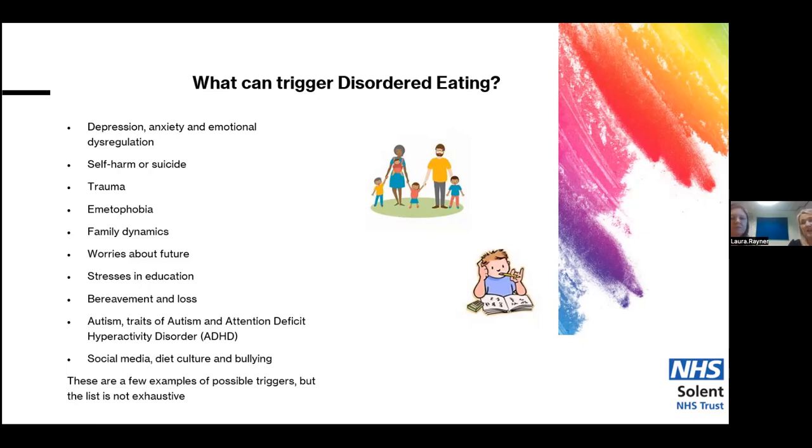They may think this is a way of punishing myself, or if I restrict, this is going to make me feel more in control of something that I feel completely out of control in my life. A young person may be stopping eating as a way of trying to end their life, or as a way of self-harm. We see a lot of young people who have experienced trauma. Yeah, absolutely. Emotional dysregulation can come with trauma, and that can be a trigger for disordered eating.